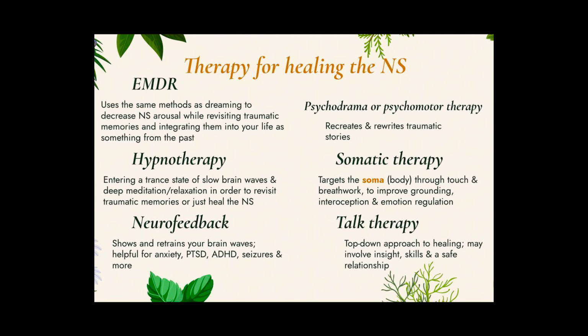Talk therapy is helpful, but it doesn't directly target the physiological system. It may sometimes implement things that help the physiological reactions we have to things, but overwhelmingly it's mostly just talking about things. It's not directly targeting the body. More of that top-down approach I was talking about.